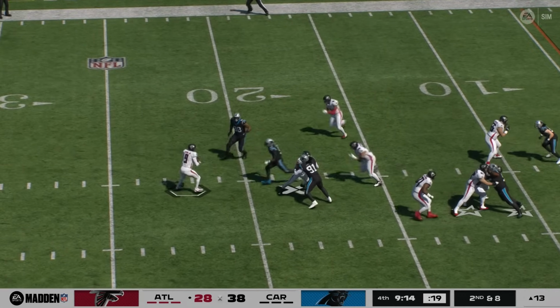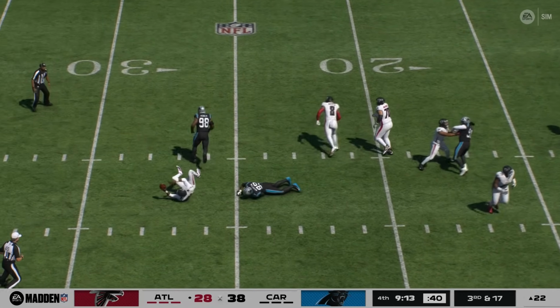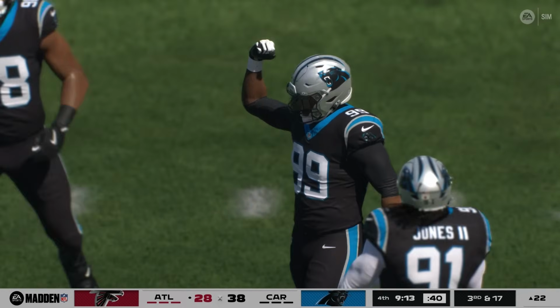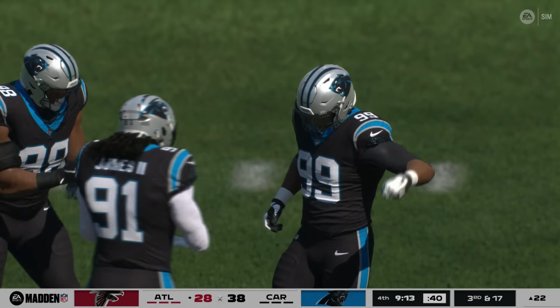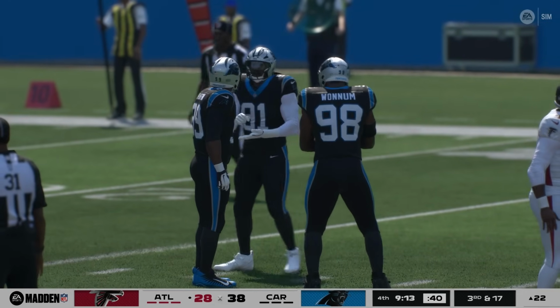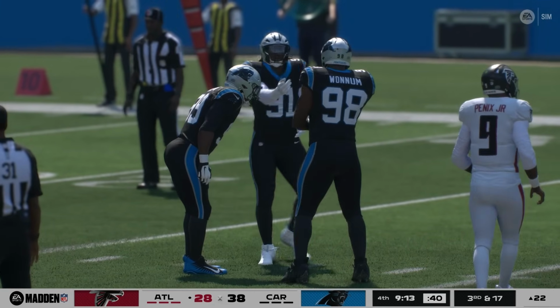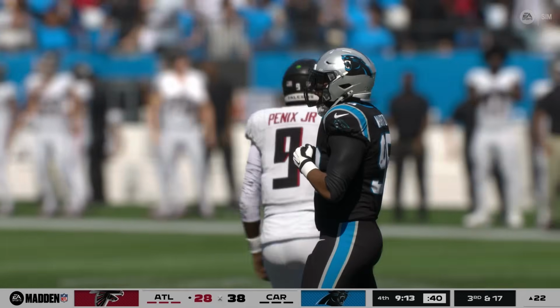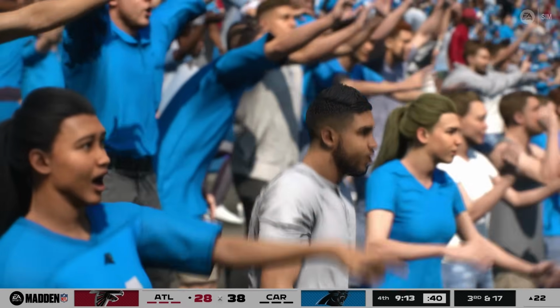They'll go play action here with Penix. And he's not able to get away. Sacked back at the 22. Tershawn Wharton coming right up the gut. Gets in there for a loss of 9. It has been a rough afternoon for him trying to get rid of the football. See, that's now 5 sacks.